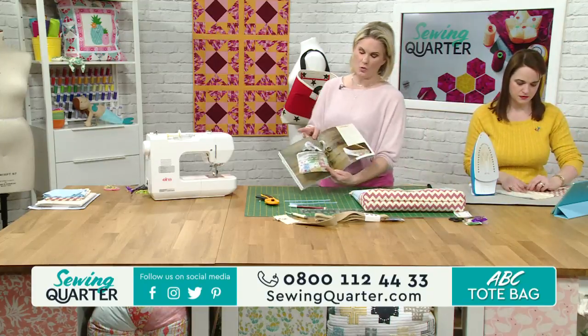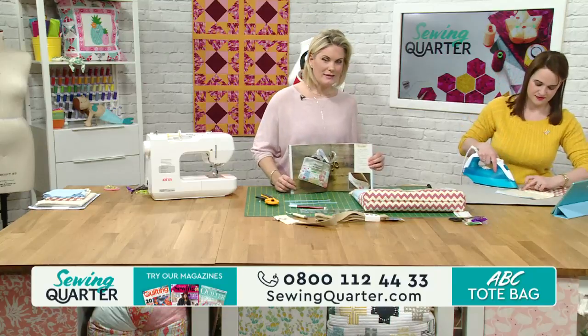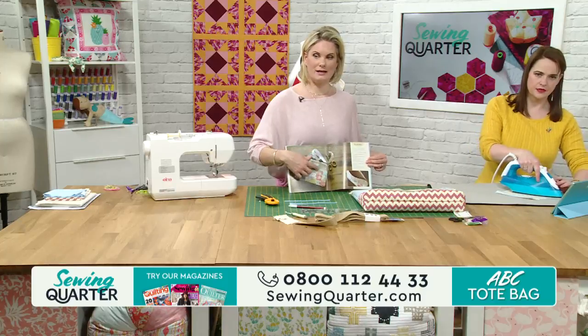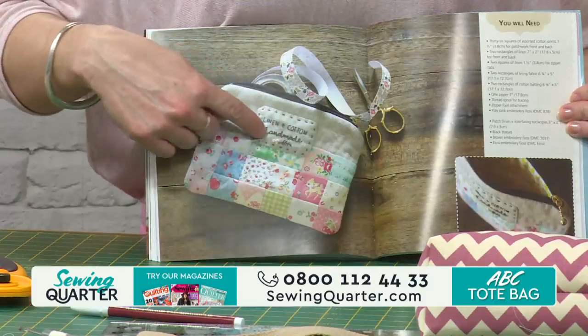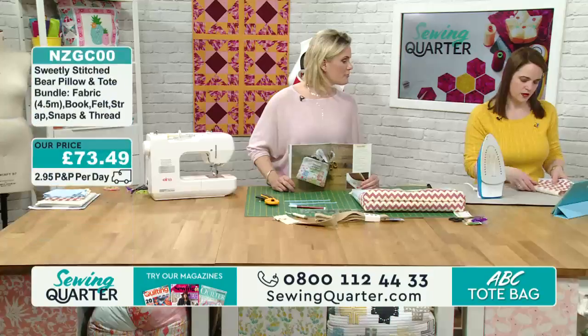And then look, also what you've got in here is a little something for yourself. And again, this seems to be her signature, doesn't it? To have that little patch on there with it all embroidered. So you can make yourself one of those. That's pretty. Now, Victoria, you mentioned the mega bundle.